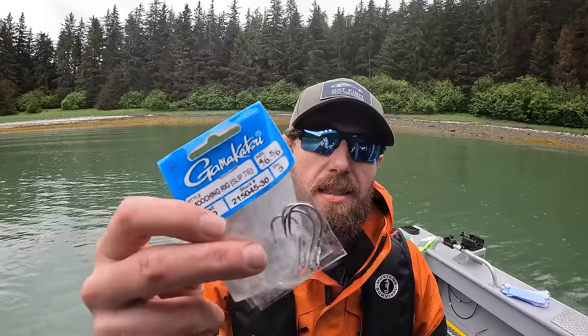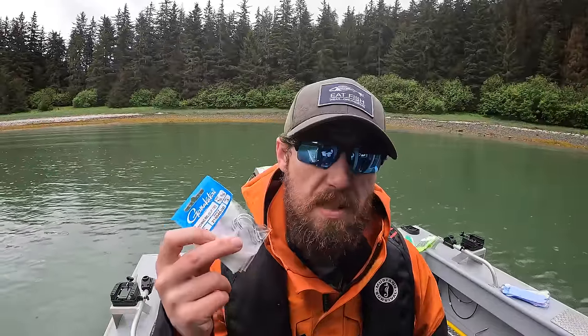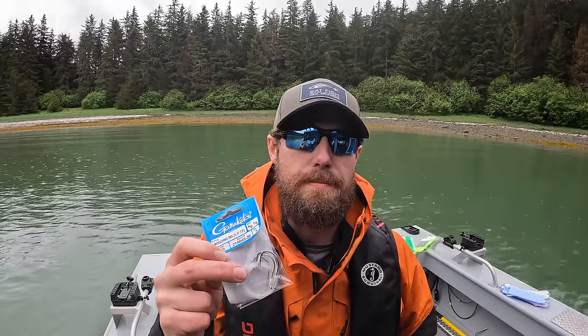Just cut those hooks off, throw them out, and get yourself a pack of these and just toss some new hooks on there before you start trolling. It's so worth the investment of a couple bucks to know that when you hook into that king, your hooks are going to be in good shape. It's really going to stick it and stick it hard so that you can get it all the way to the boat. Definitely don't cheap out on hooks. Razor sharp hooks are really, really, really important.